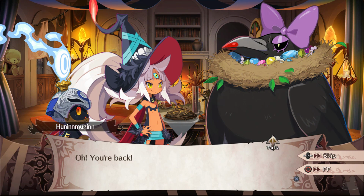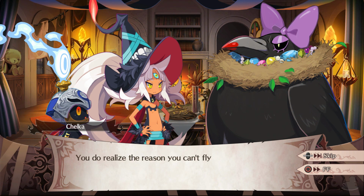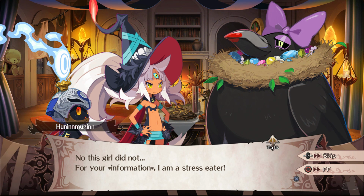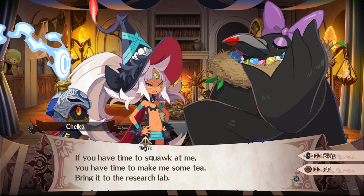Oh, you're back! You ran off without saying a word. Do you have any idea how worried I was? Feel my tail feathers, honey. They are ruffled. Shut up, you dumb turkey. If you were really that worried, you would have dropped a few pounds by now. You do realize the reason you can't fly is because you're fat, right? Oh no, this girl did not. For your information, I am a stress eater. The more you make me worry about your reckless little behind, the fatter I'm gonna get. If you have time to squawk at me, you have time to make me some tea.